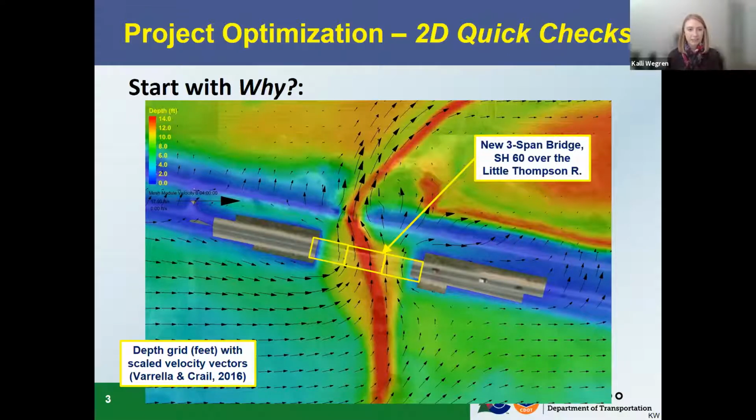And you can kind of see in this picture, this is a depth grid with scaled velocity vectors. So you can kind of see the middle span has most of the flow and high velocity. The right span also has some flow, but you can kind of see there's not too much going on in the left span over here.